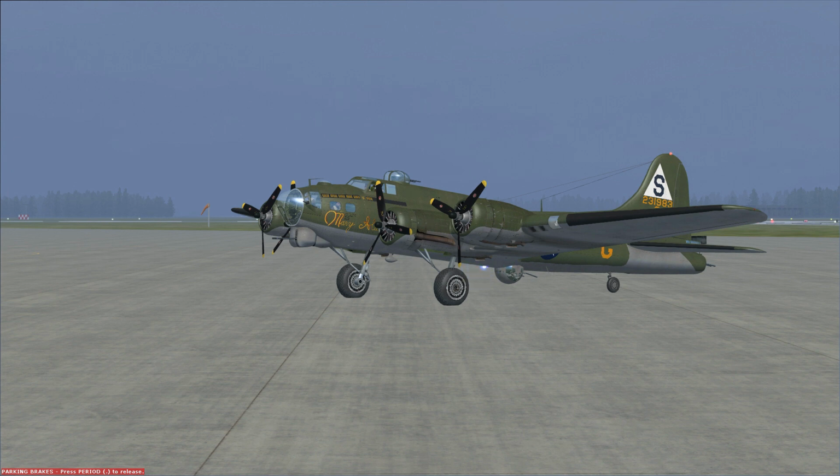So yes, I am learning a lot about this aircraft. One of the things I do need to learn is the ILS, because I'm not really sure how that works, but we can do some reading up before our next flight. So there you go. I hope you enjoyed this. This has been getting to know the Mary Alice, the B-17, doing the North Atlantic journey as they would have during World War II to ferry the aircraft into the UK.